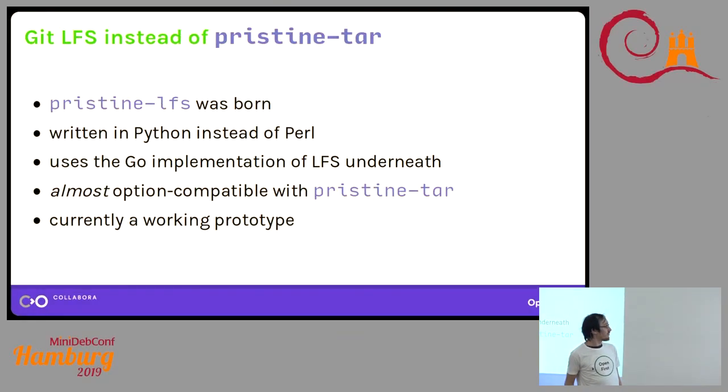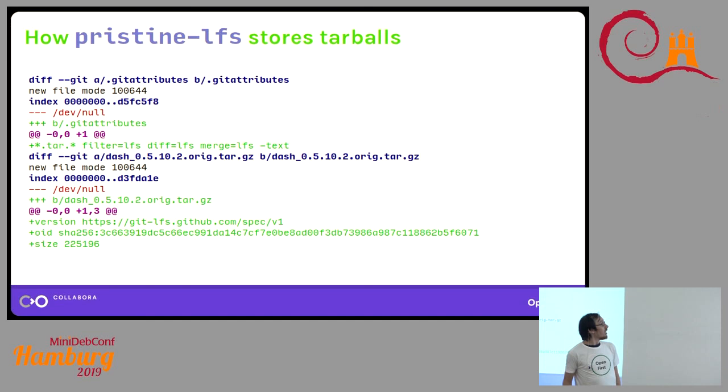I've written a tool which replaces pristine-tar and has almost the same command line interface. It will ultimately have the same command line interface, while ignoring unnecessary options and accepting all of the existing ones. At the moment, it's still not complete and still has some bugs, but it works, even though it is a working prototype, as I call it. And underneath, it uses the reference LFS implementation.